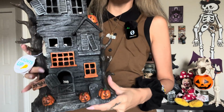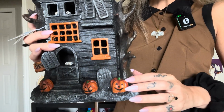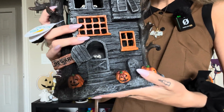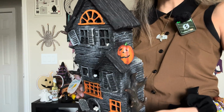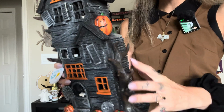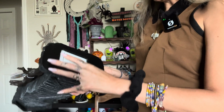It's got a lot of really adorable details, all of the cute little jack-o'-lanterns and the tombstones, the boarded up house of it all. It's all decrepit and whatnot. It's orange, it's black. It's got the trees. This one also lights up. And like I said, it's $25. And hey, look at that.